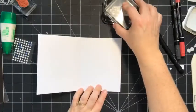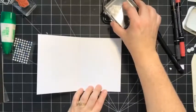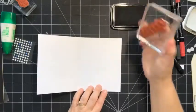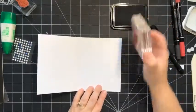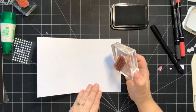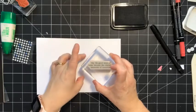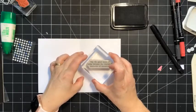Yeah, it's a fun little way to add a little accent. Hey, Sarah? And it's not any additional expense. It's not any additional bulk. And sometimes maybe you don't want a card with bling, right? So this is just a subtle way to add a nice little added touch of detail.